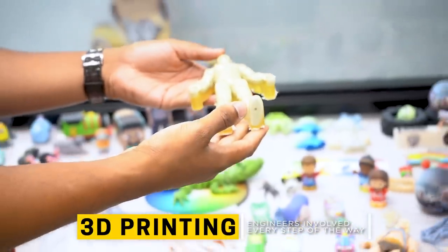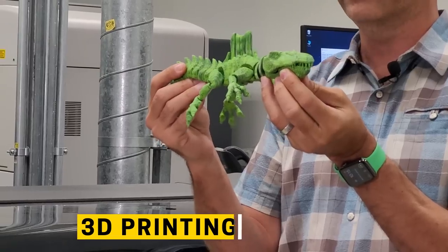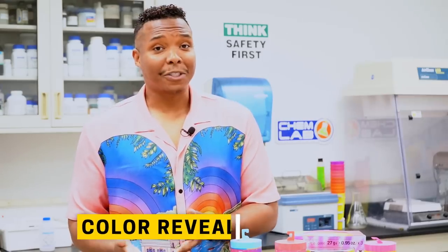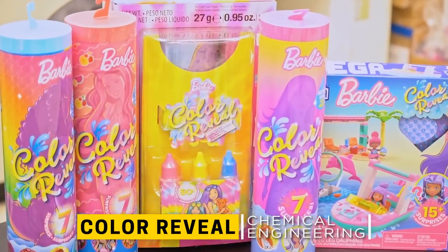Mattel not only brings dreams to life with 3D printed perfection, but they're also bridging the gap between art and science. Barbie Color Reveal, what's new? Using the magic of chemistry, the Color Reveal Barbie unleashes a kaleidoscope of hidden hues.